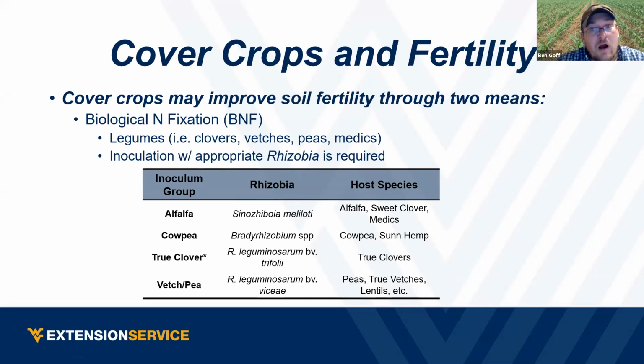One thing to ensure if you are going to fix a lot of nitrogen is to inoculate it, which is basically just adding that bacteria, but it's very specific. In a pasture or hay situation, you may or may not have to inoculate. If we've had red clover in that field before, we probably don't have to inoculate because that bacteria is already there. But if this is something new you're bringing in, you're going to have to inoculate to make sure you're getting the right bacteria with the right plant to form those nodules.